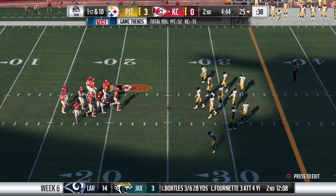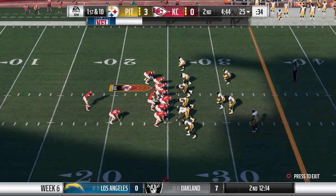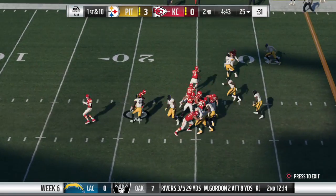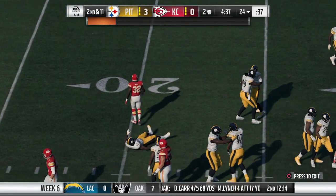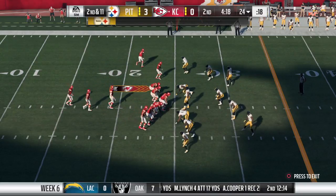Looking to jam the receivers at the line here. Press coverage look defensively. They run it here. Where? And he will lose yardage and be backed up to the 24. That's going to go as a loss of a yard, and it'll be 2nd down.